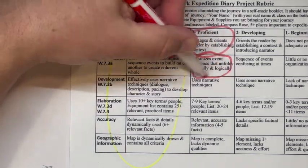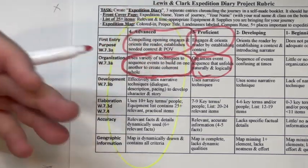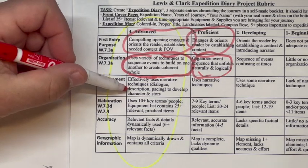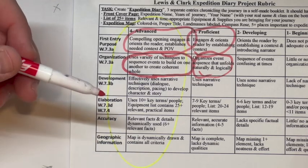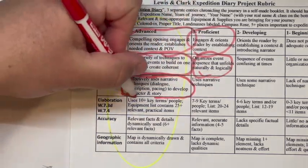It did follow logically, and it used a variety of techniques. It went from one thing to the next. I could follow it. I wish it had some more dialogue, okay? But it did do a really nice job of describing the scene when they mentioned the rainbow, when they talk about it as they were sleeping. So I'm going to give that a very high score. I thought they did very nicely there.